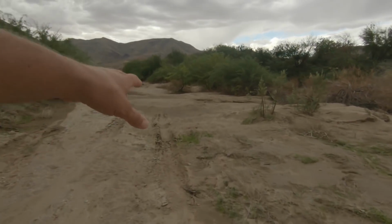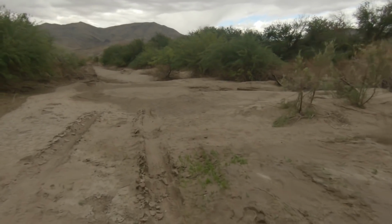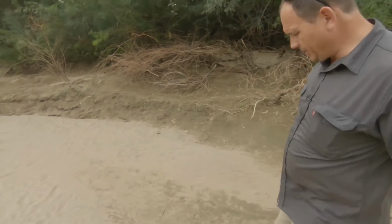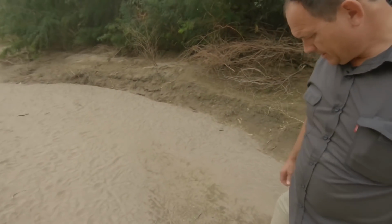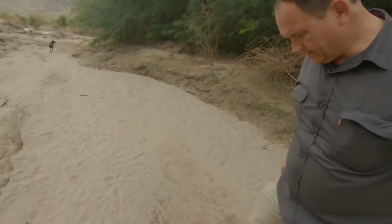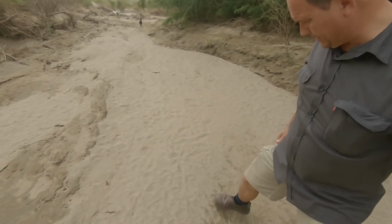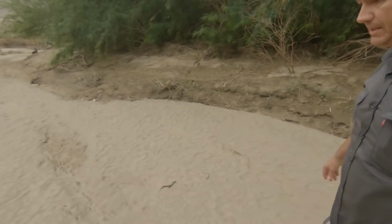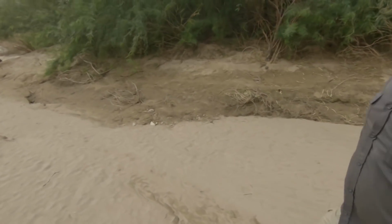We went up to this point, but I could just feel that we would sink in. I'm sure somebody's going to drive into this, and it looks firm and it looks solid, but it just moves underneath, and just one slip of the wheel and you're in mud and you're not moving.